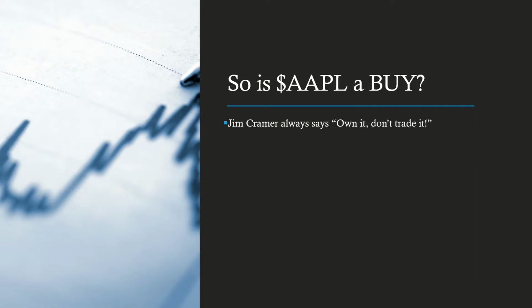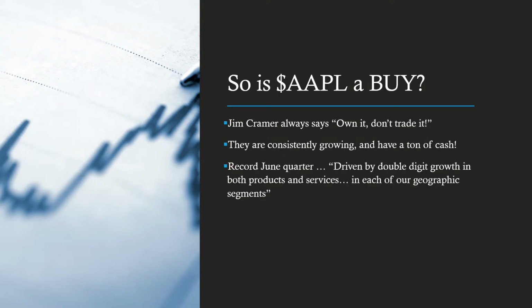You should have it in your portfolio for over 5 to 10 years. Don't even look at it. Don't trade it. Just own it. I don't trust much of what Jim Cramer says, but in this aspect of Apple, he is correct. Own it. Don't trade it. They are consistently growing. They have tons of cash, and Apple actually had a record June quarter.